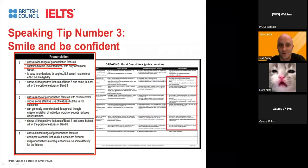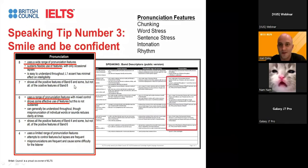Well, I shall tell you on the next. Here we go. It's these things here. Chunking, word stress, sentence stress, intonation and rhythm. You can look these up for more information, but basically things like chunking. It's like language. Like, what do you mean? You don't say, what do you mean? It's like, what do you mean? So it's things like this. And the more confident you are, the more this comes out, okay? You don't want to speak like a robot.